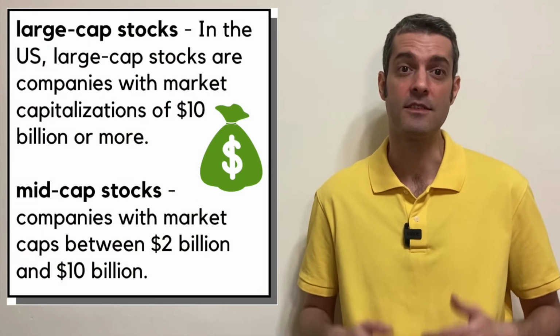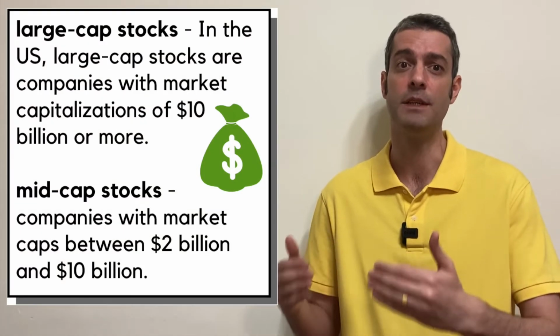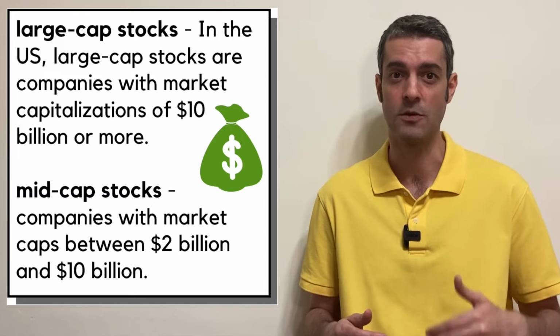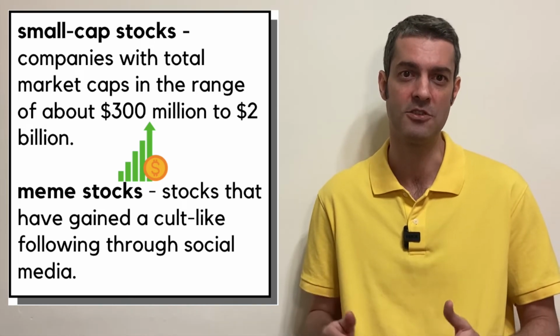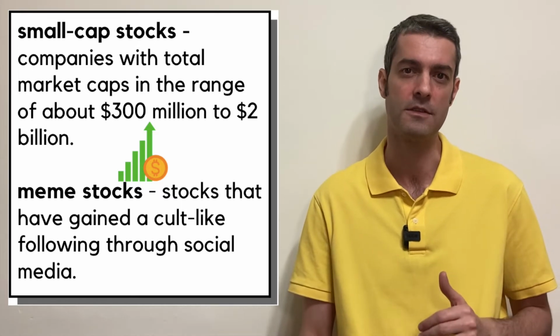In the United States, large cap stocks are companies with market capitalizations of $10 billion or more. Mid-cap stocks are companies with market capitalizations, or market caps, between $2 billion and $10 billion. And small-cap stocks are companies with total market capitalizations in the range of about $300 million to $2 billion.